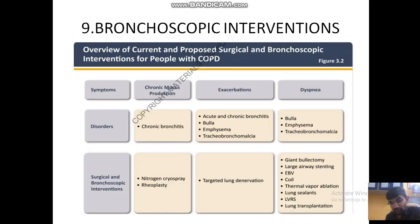And one important thing: what are the bronchoscopic interventions they are doing in COPD patients? First we can see symptoms: chronic mucus production, exacerbation, dyspnea. For chronic mucus production, that is chronic bronchitis, they are planning nitrogen cryospray and rheoplasty, that is radiofrequency ablation. For exacerbations, like in chronic bronchitis, bullae, emphysema, bronchomalacia, they are planning targeted denervation. For dyspnea, there is bullectomy, large airway stenting, endobronchial valve, coil therapy, laser ablation, lung sealants, lung volume reduction surgery, lung transplantation. So these are the things they do if the patient has persistent dyspnea.